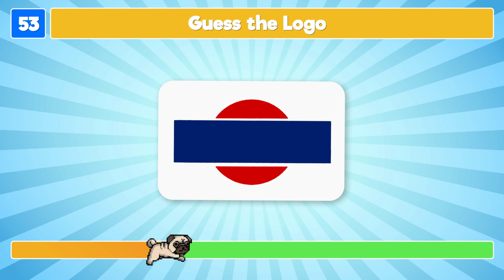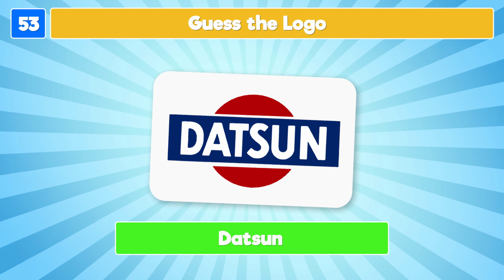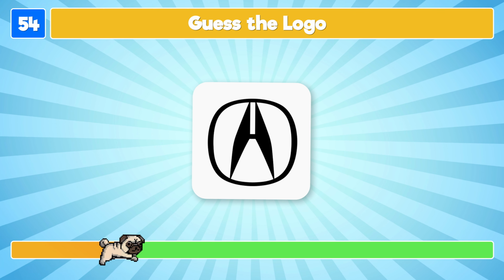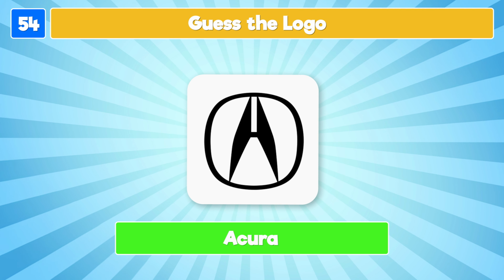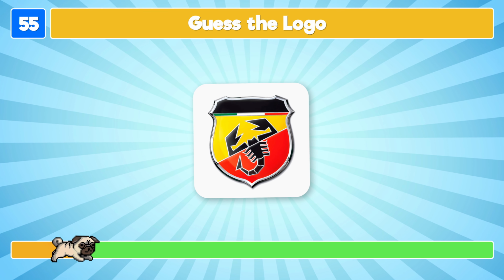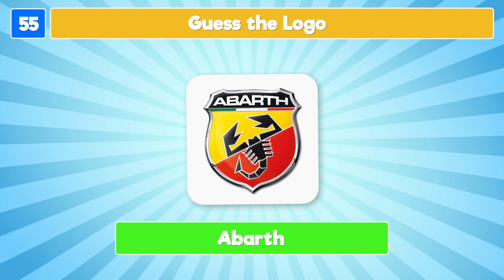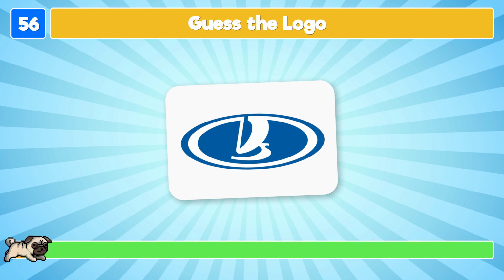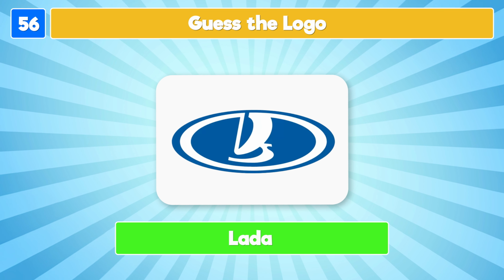Can you guess the car logo? It's Datsun. It's Acura. Guess the car brand. It's Abarth. It's Lada.